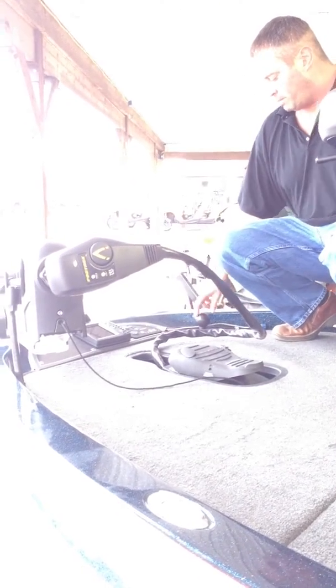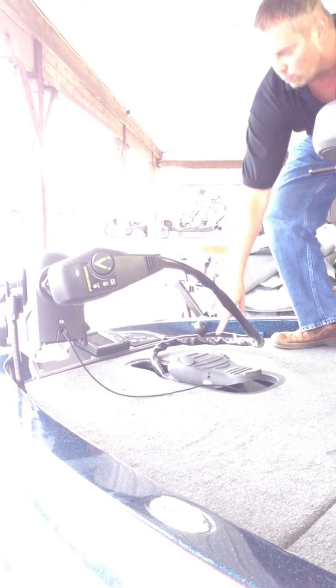And here it's got the butt seat. Really nice electronics. It's got a RAM mount for an HDS unit, Lowrance. You know, you can put it right there. Recessed trolling motor pedal, 101 pounds of pressure and torque on your trolling motor.